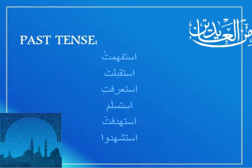Past tense should be simple. Okay, so here was our basic istaslama. And it's going to have the same number of syllables in all cases. So try this one. Right, very good. So notice it's going to be the same number of syllables in all cases. So here we have, right? What do we have here?